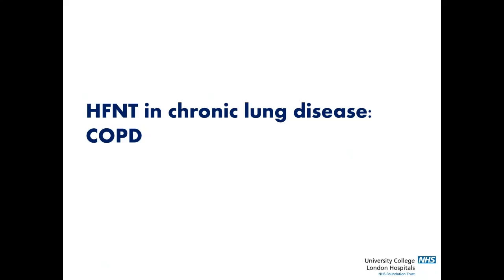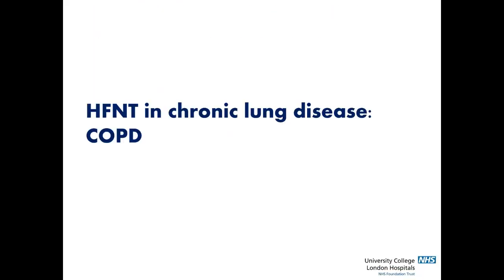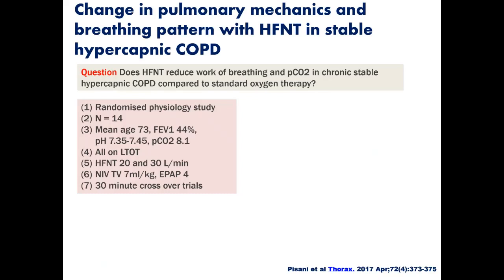A few more slides before I'm happy to take questions. Looking at the chronic setting rather than that acute setting, we know that in the acute setting, when CO2 levels are high, PO2 levels are low, and work of breathing is high, high flow nasal therapy is likely to have an effect. However, in the chronic setting, it might not be so obvious.